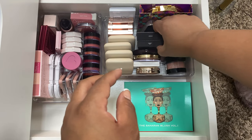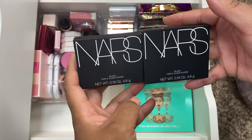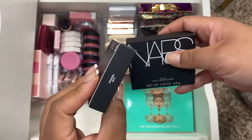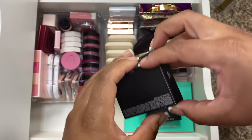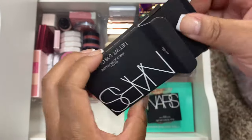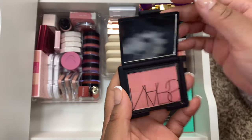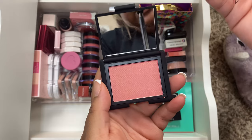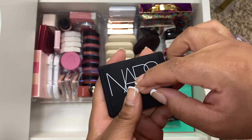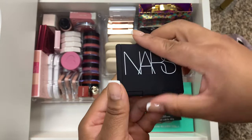Okay, we've got 2 NARS blushes. I know I got these both from BoxyCharm. So, let's take a look at them. One is Orgasm. I think that's a pink. Oh, yeah. So that's a little pink with some shimmer in it. And I'm actually becoming a fan with, ooh, look at all that. I didn't mean to do that. Yeah, it's definitely got some shimmer in it.